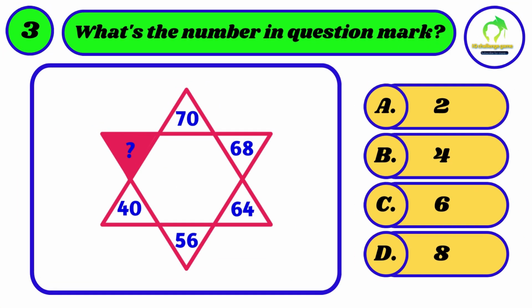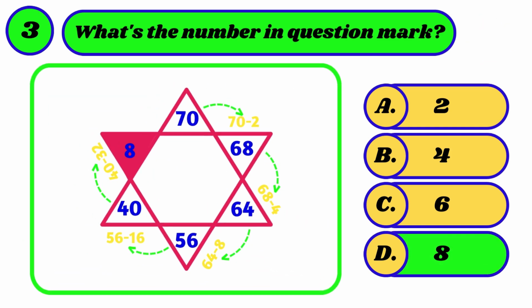3. What's the number in question mark? Please think 1 minute. Correct answer is D, 8.